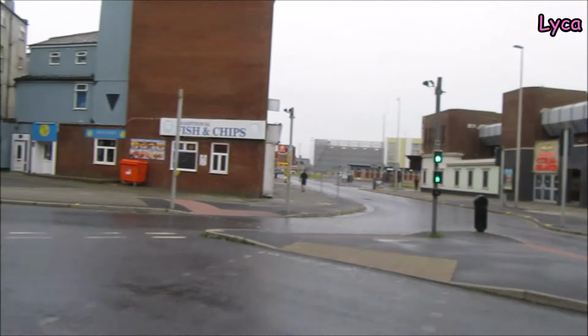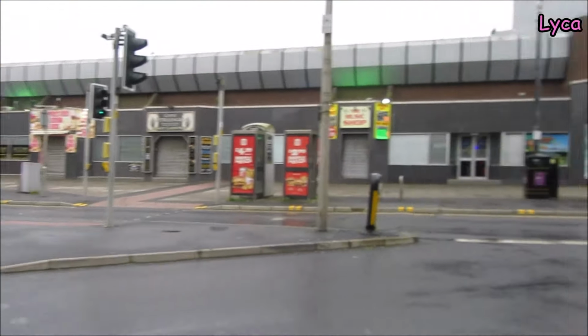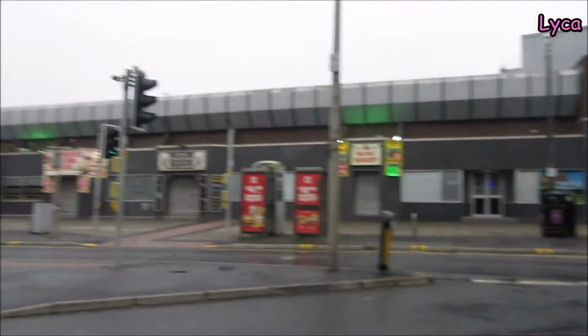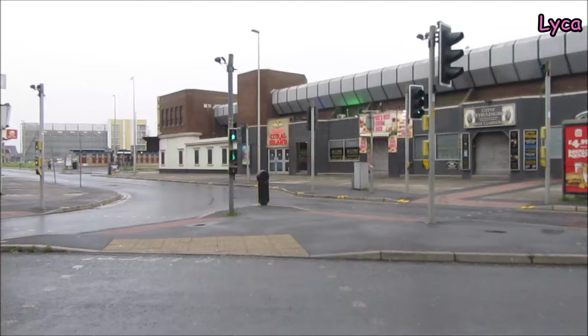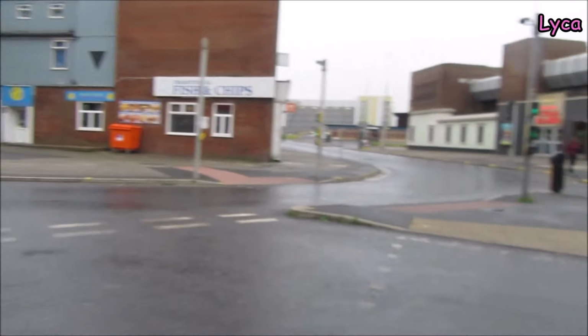This video is Albert Road. Albert Road starts here on Central Drive, on the corner of Central Drive and Bank Hay Street. Or maybe it's just Bank Hay Street from there. I always forget where the boundary between Central Drive and Bank Hay Street ends. I think it's here on this junction. But anyway, you all know where I am, so let's go.